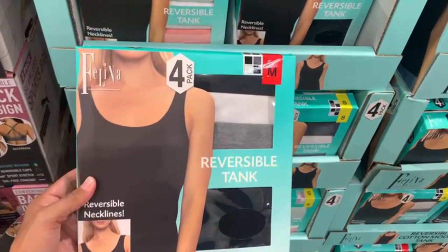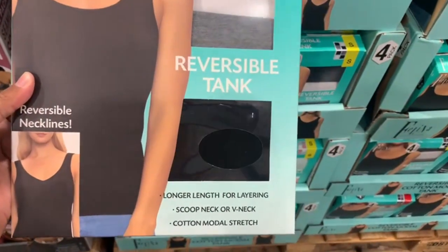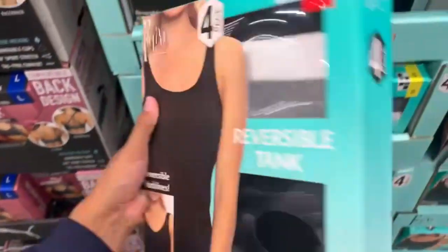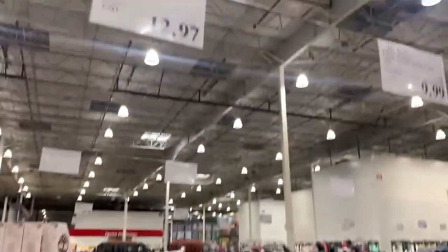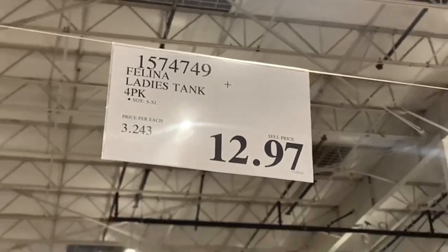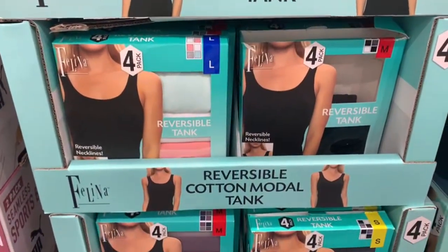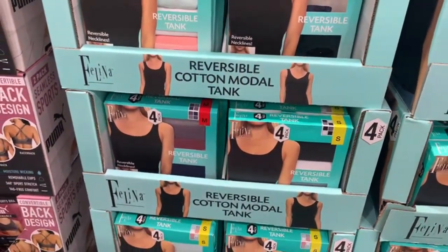Here we have this 4-pack of the reversible tanks. I've been eyeing this product for some time. It's from the brand Felina. I do like that you can wear these, either the scoop neck in the front or the V-neck in the front, so they're actually reversible. There's tons of different colors that you can choose from. This one right here is a little more colorful. It's also really nice colors in there. $12.97, that's the clearance price now. But before, they were selling at $15.49. So if you've been eyeing this product, you've been wanting to buy it, and you happen to find it at a clearance price, make sure you grab one, because that is the lowest price I've found so far.